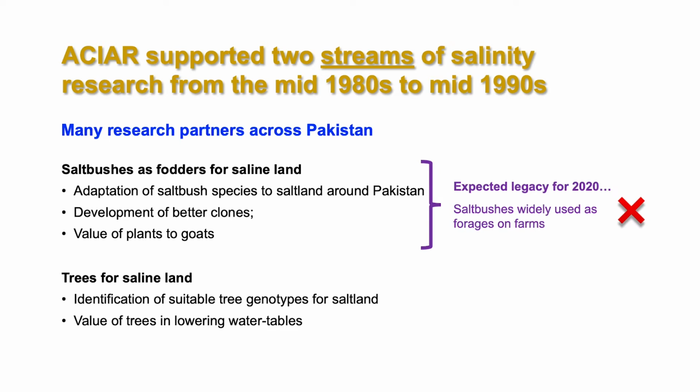This was certainly not achieved. The expected legacy for the trees stream of activity was that trees would be incorporated into farms affected by salinity. This was not achieved. And so it's useful to ask ourselves what were the reasons for failure.